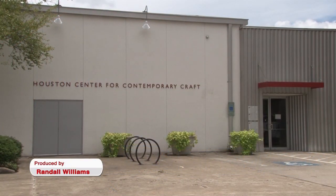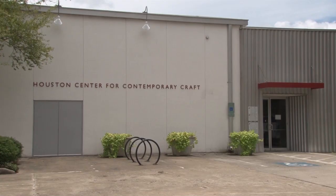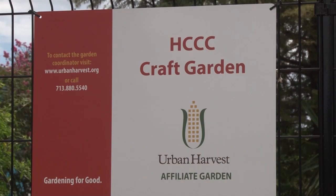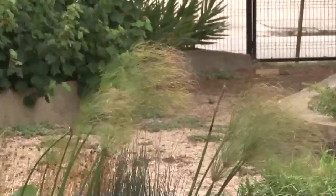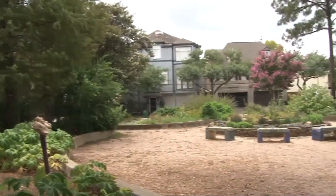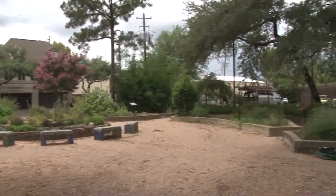We've shown you what's inside the Houston Center for Contemporary Craft, but now let's talk about what's outside. The craft garden is a really unique space where we focus on growing plants that are used in crafts. For example, our textiles crafts, paper making, dye plants, basket weaving. For the most part, all of the plants here have some sort of functional use that can be applied to crafts, and we are always interested in experimenting with those plants outside of what normally would be thought of as craft-specific plants as well.